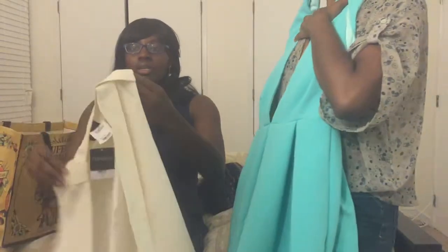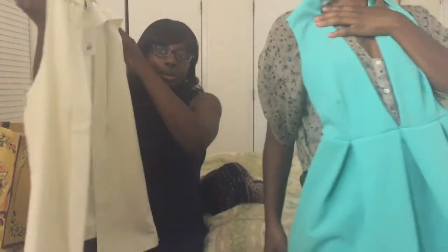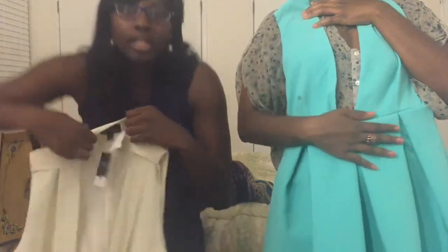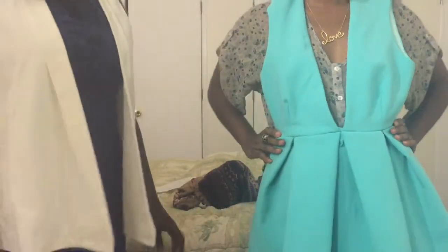I got this really awesome, lovely cream vest from Topshop. It was brand new. Whoever got it, I don't know why they put it in there, but I found it and it looks good. Put it on here. Let me see. And while she's putting that on, I'm going to put this on. No, it looks really good.